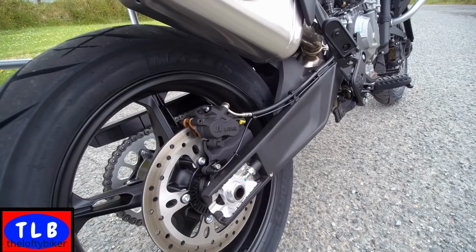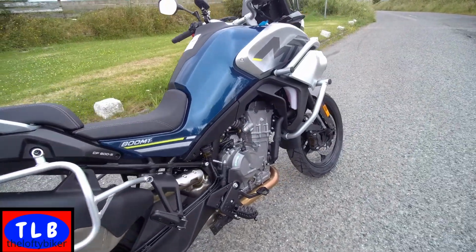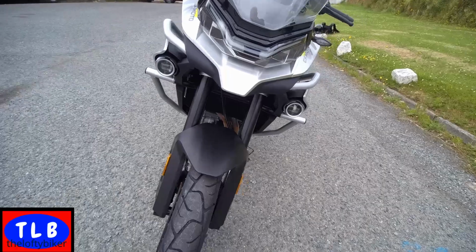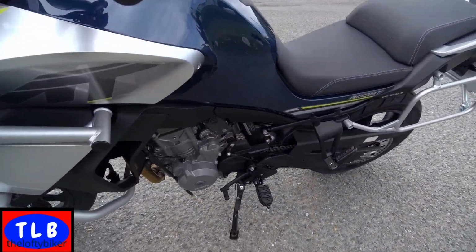They look quite smart, don't they? You know, it's all there, isn't it? Everything you want's there. Quite good looking from the front. In general, it don't look a bad bike, does it?